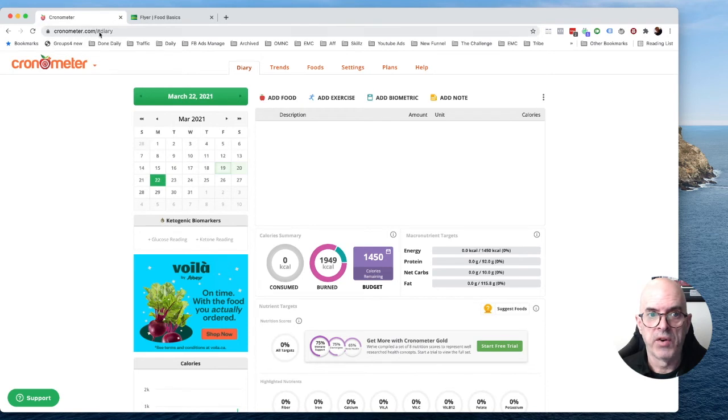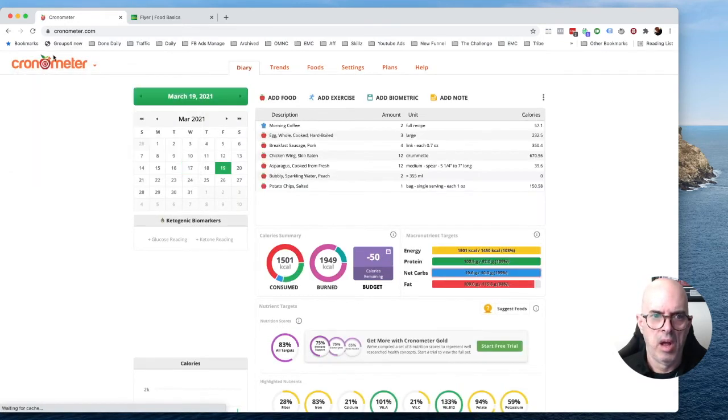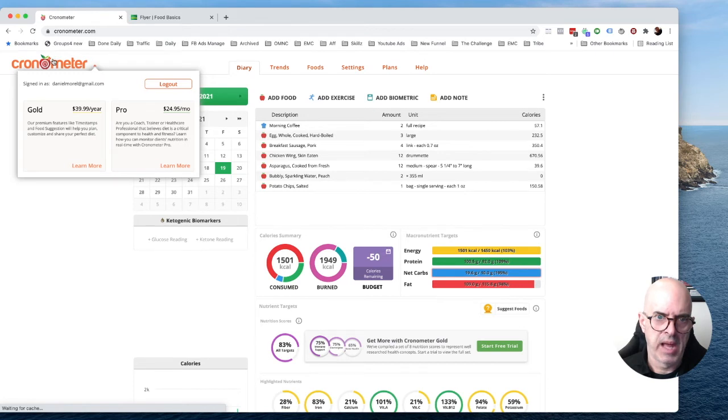Again, it's at chronometer.com. It's free to use. It works on the mobile device, it works on a tablet and all that. You got the gold and the pro, and you can go for a year or.